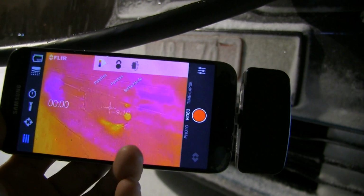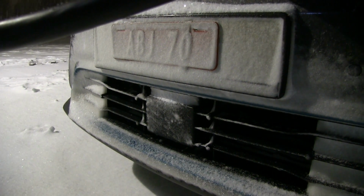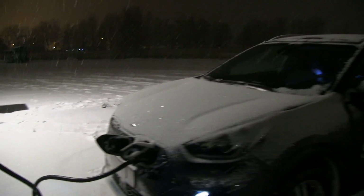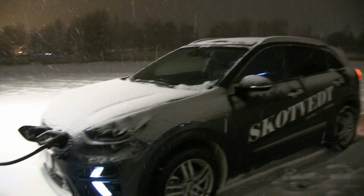But I mean, once it was blocked and I cleared it, then it stayed clear, and I only had to clear it once. So it shouldn't be too big of a problem. And it's snowing a lot today. Suddenly the snow came again. Yeah, wow.